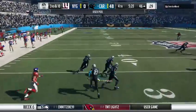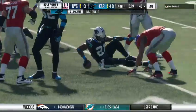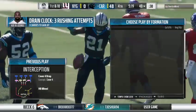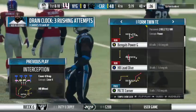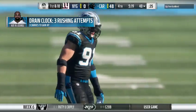And my goodness, another interception. Picked off at the 33. And to the 40-yard line, that's where the return stops. He's at it again, Charles. He had the pick 6 last week. Not a pick 6 here, but an interception.